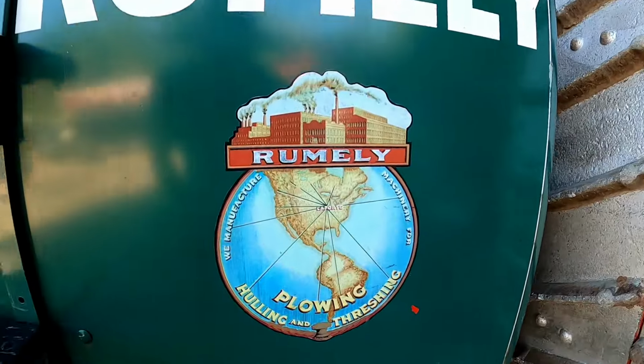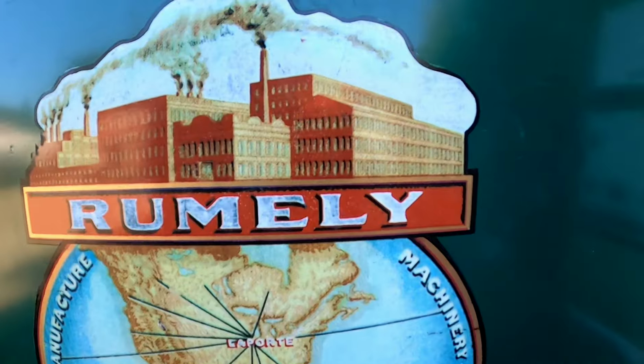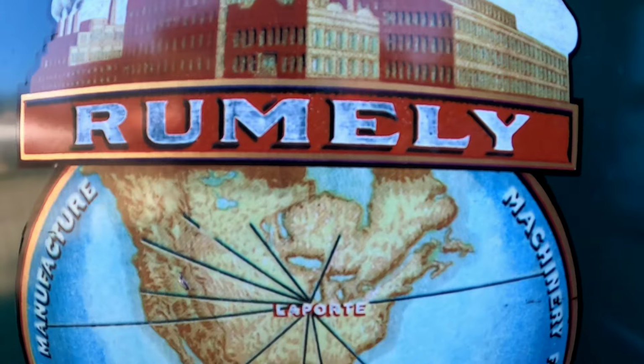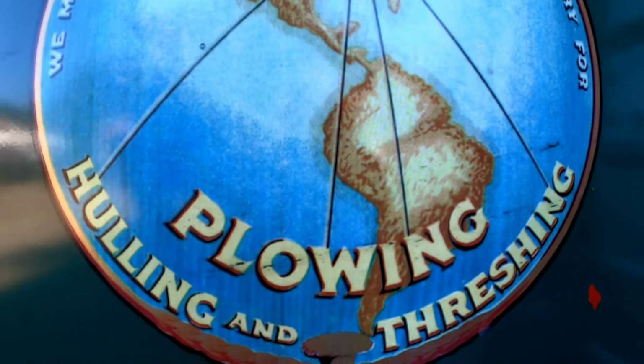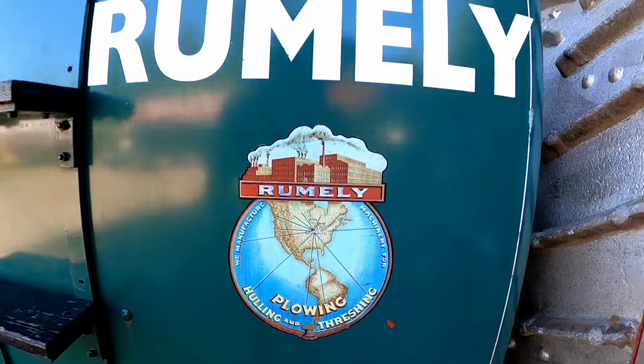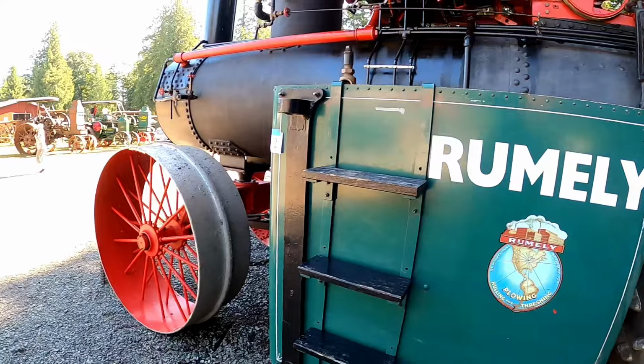Here's the Rumley decal. Look at the detail. I love that. But they have to be checked regularly to make sure. I love early advertising.